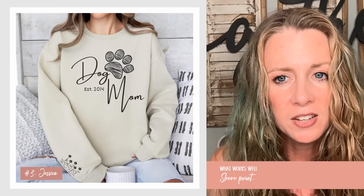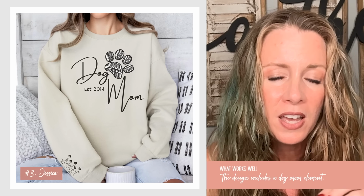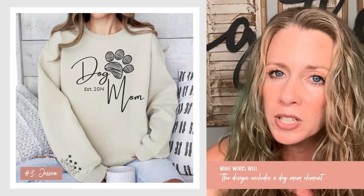And there's a couple things here that Jessica is nailing. First of all, she is providing personalization. So she's got established year on there right on the front, and then she also has sleeve print, which is very, very popular on a sweatshirt like this. She's got a really nice mock-up that looks very cozy, very natural, and in the style that does well. Her design is clean. Her font selection is easily read. She has the little paw print on there. She has the text that's large enough to quickly at a glance see that it's a dog mom, but then she also has a graphic that screams dog mom very quickly in search results.